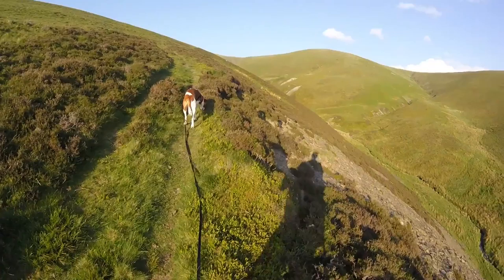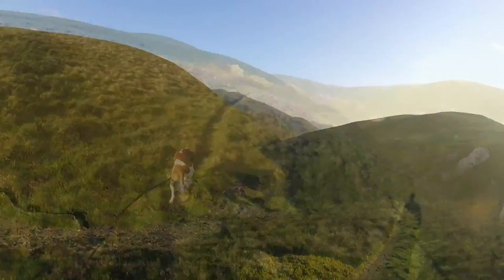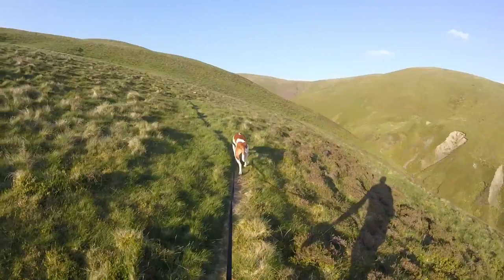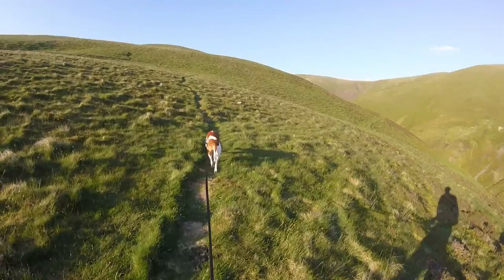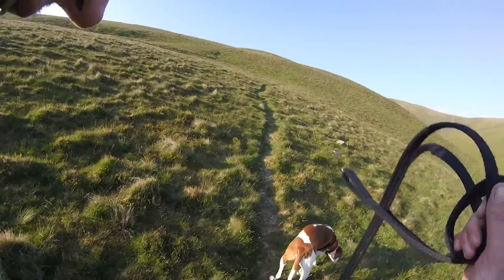We'll catch you here once we're on the summit of Meal Fell. A bit windy in this gap here. So we've come to an intersection in the path and we've headed left, which looks like it's going to take us up to the summit. There's a cairn up there as well, which is obviously marking something, so we'll head up towards that and then up to the summit, which you can see there. And once there, we'll have another crack with you.